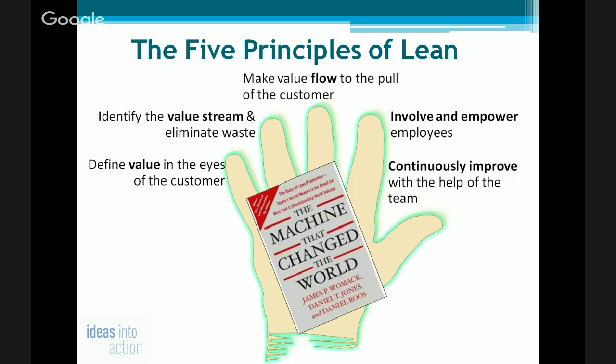And this leads us on to the 5 principles of Lean, which were first defined in the book, The Machine That Changed the World, by Womack, Jones and Daniel Roos. Of course, they have been repeated in many other books and resources since. So the first principle is that we define value in the eyes of the customer. What does a customer actually want from this process? What do they actually need? And also, what do they not need, of course?